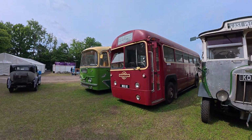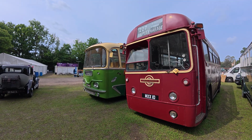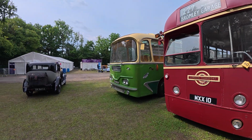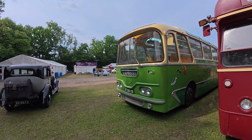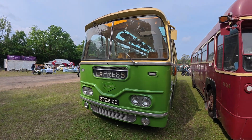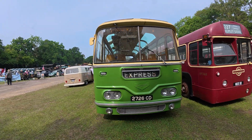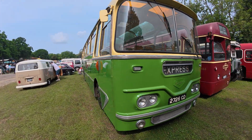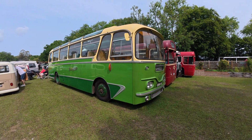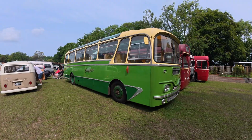Another London Transport. Bromley Garage. Oh, it must be where the bus depot was. So if we move down a bit, we now see a Southdown bus. Not really a bus, is it? It's a coach. Would have used them for school trips, or going on holiday to exciting places.